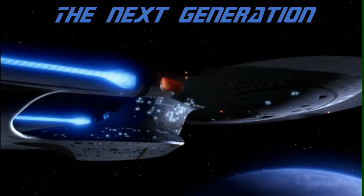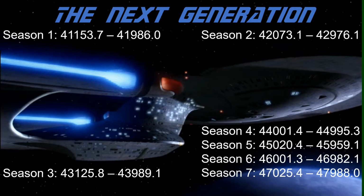When TNG started, the runners of the show decided to start the stardate with a 4 to represent the 24th century. This doesn't necessarily mean that if the first digit is not 4, it's no longer the 24th century. This was just a more or less arbitrary decision for the first of the 5 digits to be a 4. And then the second digit in the stardate corresponds to the season of the show. Like this, in season 1, the second digit is always 1. In season 6, the second digit is always 6, and so on.